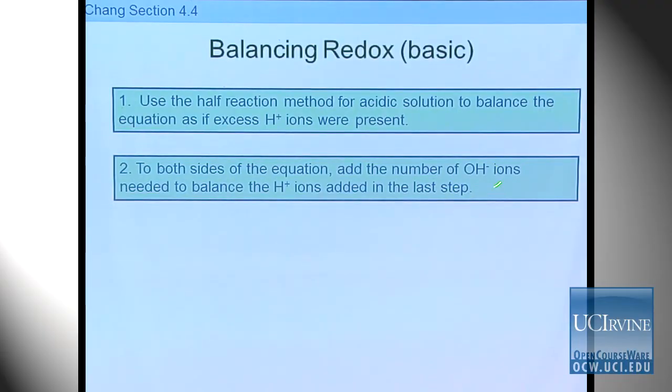Now, evidently, H+ cannot be in basic solutions. So what I do is, at the very end of my exercise, I am going to add enough OH- to get rid of those H+. Okay? So let's say on the reactant side, there are 4 H+. I'm going to add to them 4 OH-. And then I cancel them out because all the H+ become H2O. Right? On the other side of the equation, we've also added 4 OH-. So now it becomes basic.